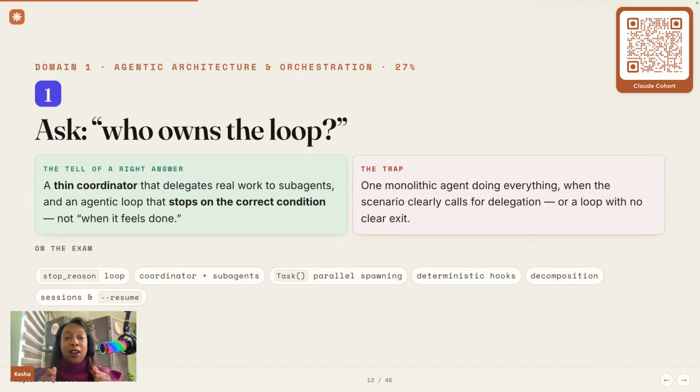So for domain 1, always ask yourself, who owns the loop? The tell of a right answer from a design standpoint is that you have a thin coordinator. Remember we talked about the hub and spoke design, where you have one main coordinating agent that has a task and spawns sub agents to help it solve that task. So typically you'll have a thin coordinator and it's going to delegate tasks to sub agents. And if you are using the Claude API to manage that loop, as opposed to using the Agent SDK, you're managing that loop, you're going to look for the stop reason of end turn to say that the loop needs to exit.